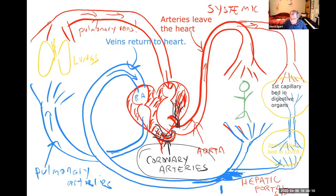Portal system. In fact, this vein right here is called the hepatic portal vein. The portal vein actually enters the liver, whereas the hepatic vein is the thing that leaves the liver. And again, we're going to see a couple of other examples of these portal systems later. But for right now, you should know about the hepatic portal system. All right, so I'm going to now erase our hepatic portal system because I want to be able to talk about some more stuff.